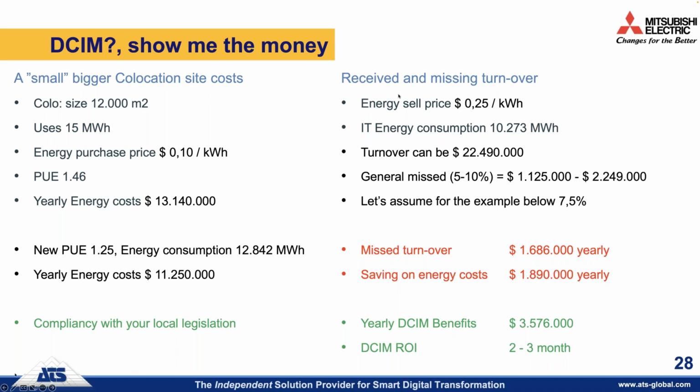The other part is, if you look at the missed turnover, the selling price of kilowatts for your customers is 25 cents. So based on this site, they have an IT load of roughly 10 megawatts. That means they have a turnover of $22.5 million yearly based on the energy they're selling. But if you miss 5 to 10%, they miss somewhere between 1.1 and 2.2 million. So for example, let's assume they lose 7.5%, somewhere in the middle. That means those two steps will bring a turnover increase of 1.6 million and an energy cost saving of almost 1.9 million. So the total benefit of those two steps is 3.5 million.